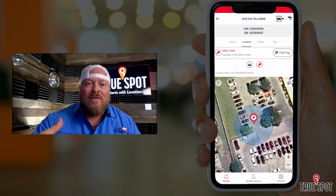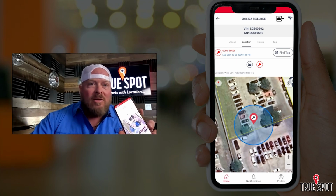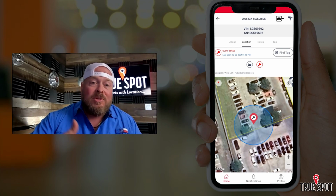So if we're running into issues of, hey, I think we can't find this key, well, it's out on the lot, right? It's either with a person or it's potentially been dropped when somebody got out of a car or left, inside of a car cup holder kind of thing.